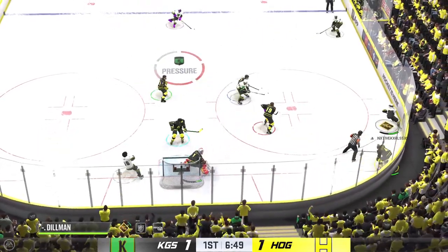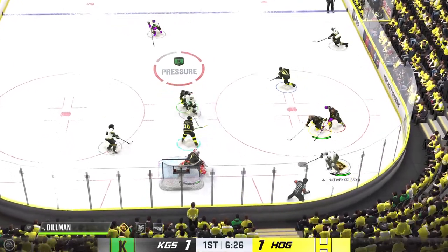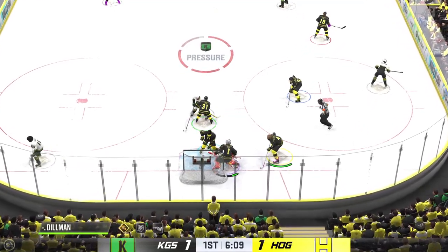Too many bodies in the way. The Kings take it along the wall. Nice feed from the boards. Wow, the home team is really under pressure, and the fans know it.